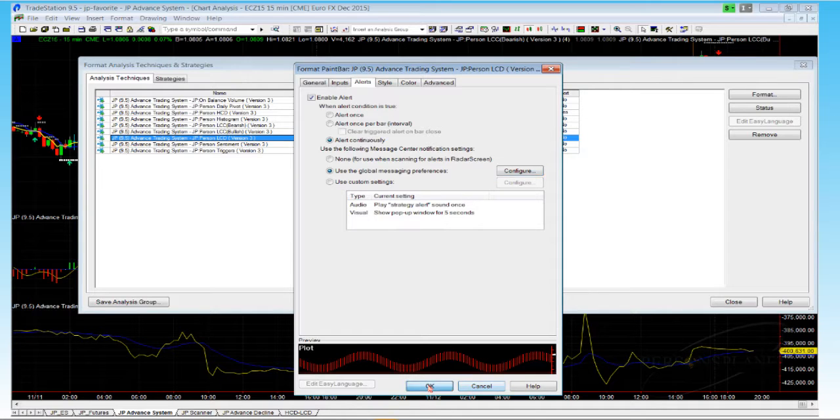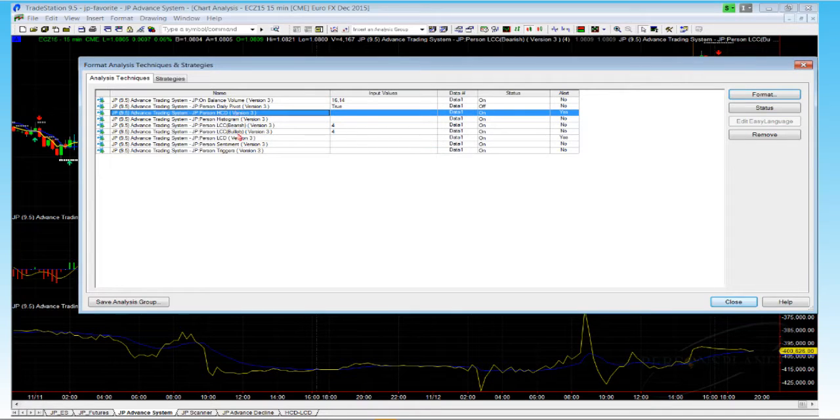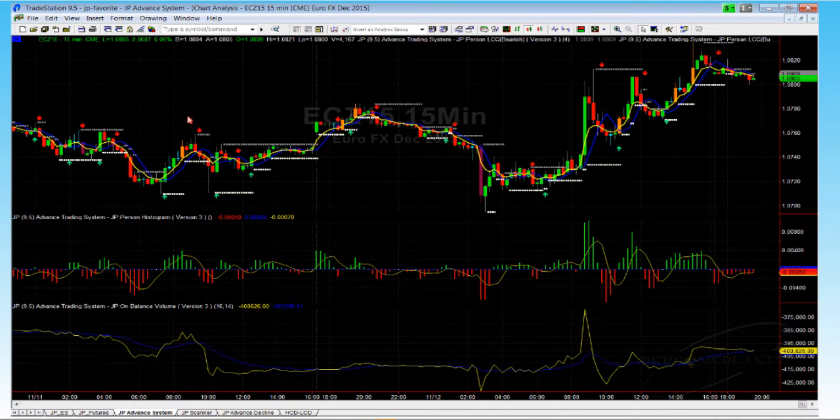Hit OK one more time, or both, and alert me to a high close and a low close doji for this chart. So I have alerts enacted, and up in the upper left corner you can see where it says A. It is alerts, and if you highlight just by taking your mouse over there in case you forget, you will know that you have enabled the alerts on that one single chart for high and low close dojis.